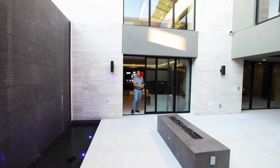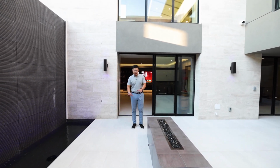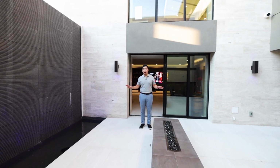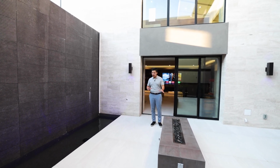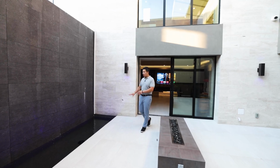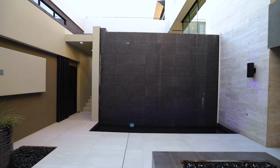All right, coming out of the stacking pocket doors, the floors continue, and as you see, they have linear drainage because you're now outside in the exposed elements, right? So that is an important feature, but you have your fireplace and a water feature coming from the second floor that creates that nice water sound that keeps you calm and grounded.